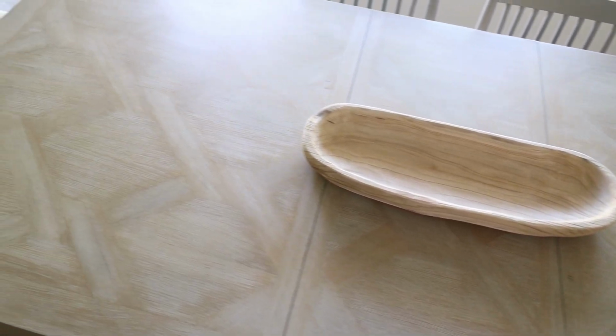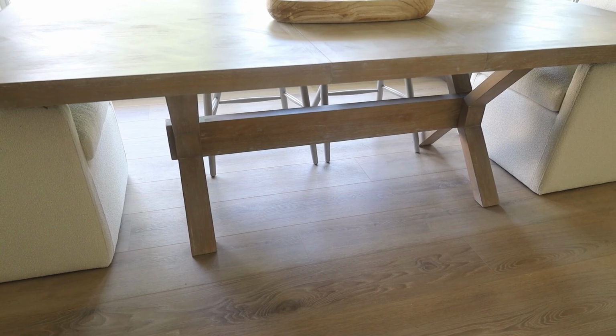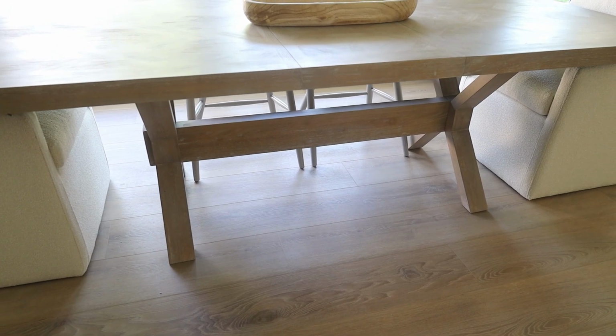It is extendable, so the length that it is regularly is 72 inches. That's just when it's collapsed, no leaf in. When you add the leaf, it goes up to 90 inches, and it is a great size. I only end up doing the 2 chairs on either side, but I think you can do 3 and 3, and then the ends, so that you could seat 8, just based on the tabletop size once it's extended.